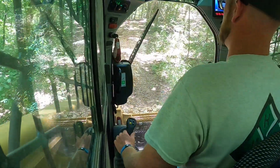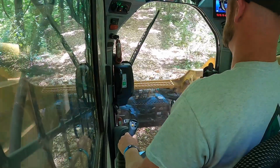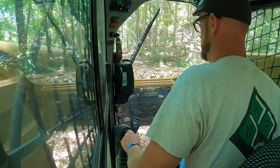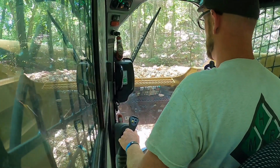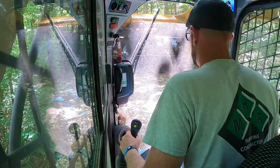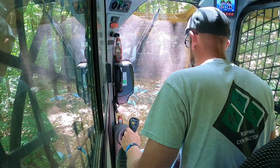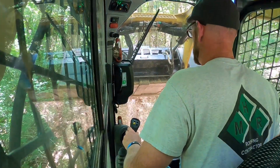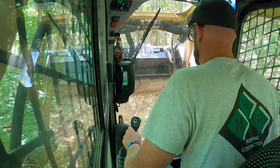So we're about halfway up this. Each time I dump a scoop, I just go ahead and level it out because the ground is so uneven. If I start piling it up here, I don't want to get all my gravel up here and then find out that I can't get the machine at the angle that I want. So I go ahead and make it as I go.